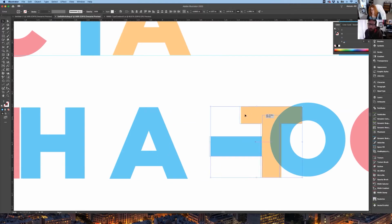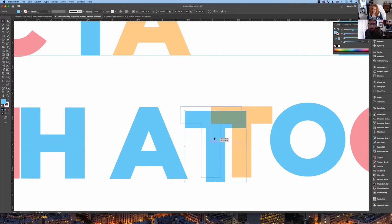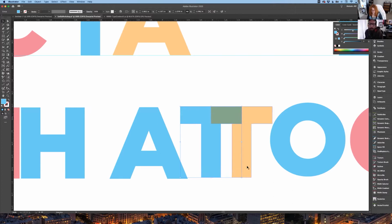Let me just move these over. Oh, I need to set this guy to multiply. There we go. Look how much fatter the vertical bar of the yellow T is compared to the top. And again, if the horizontal was the same thickness as the vertical, it would probably look too top heavy, and it would look like it's going to tump over or something like that.